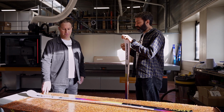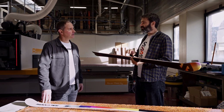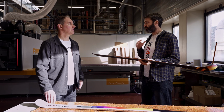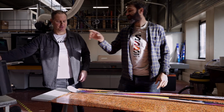And we have worked on a specific point, which is very visible. It's the sidewalls. On the sidewall, people can see the bright colors. So what is this material? What makes it different than things you've done before? This material is not coming from virgin oil-based plastics. It's coming, in fact, from the waste of our own production. When we produce a sidewall for a ski, we produce around 40 to 50% of waste that goes to the bin, that is incinerated, that we pay for incineration. That's no longer the case on this one, because this ski is made of the chips that should have gone to the bin. This sidewall is made of this plate, and this plate is made from this stuff.